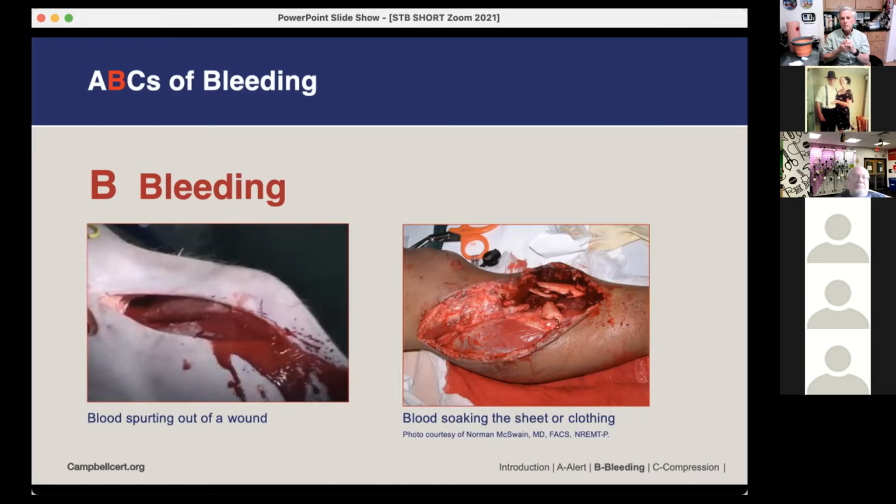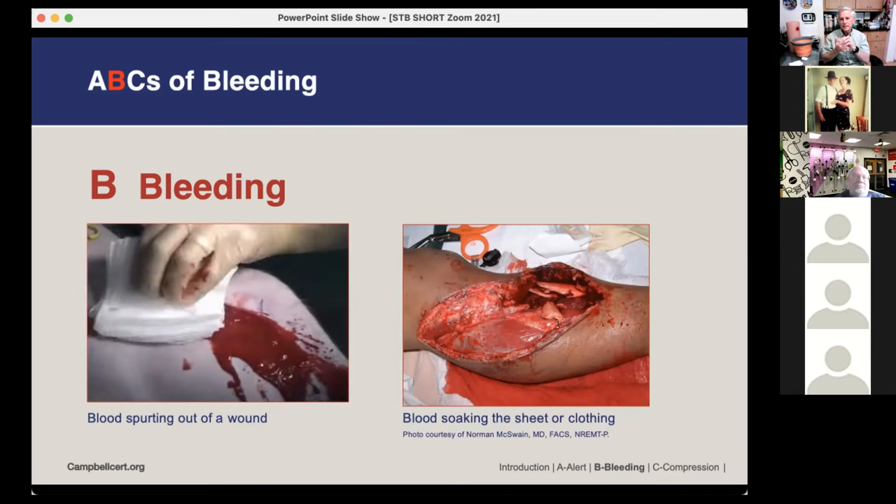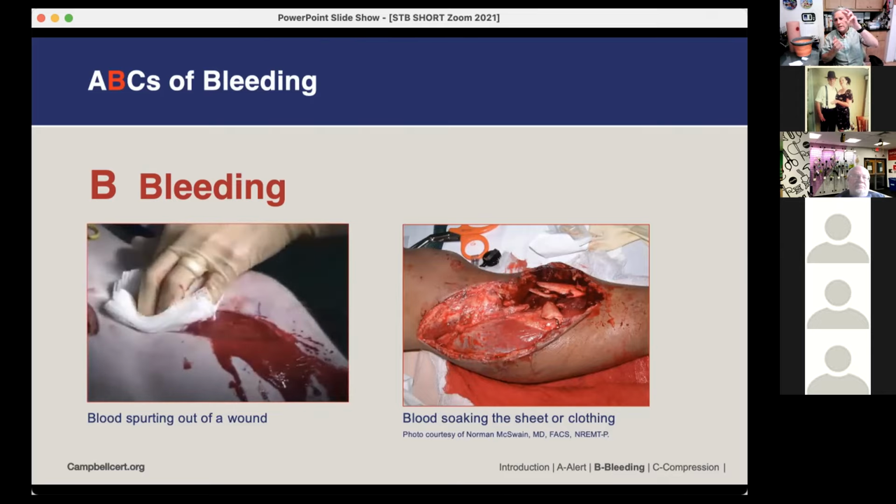But I do want to point out, this is something that you need to pay attention to. Notice the bones up in the top of this. All right, those bones are all kind of cracked up and messed up. We're going to talk about packing of an injury. If you stick your fingers in there, there's a really good chance you could cut yourself on those bones. So I just want to point those out.